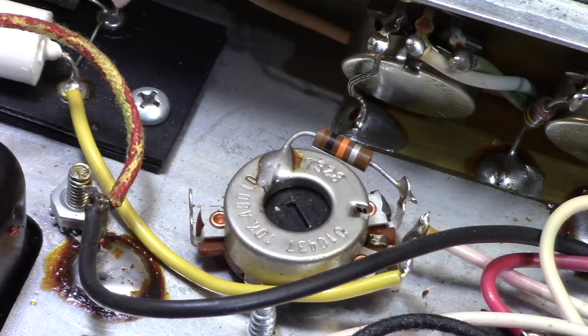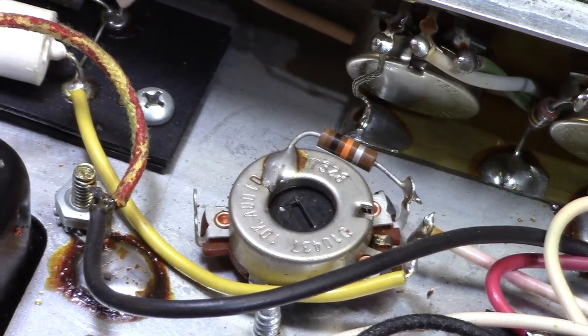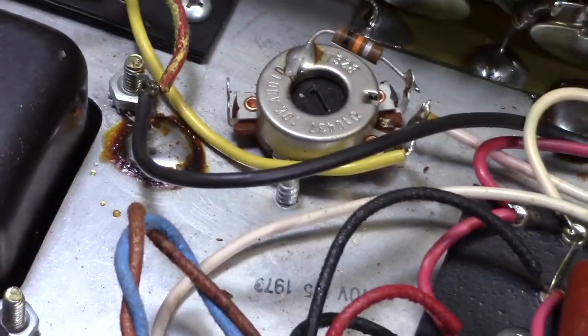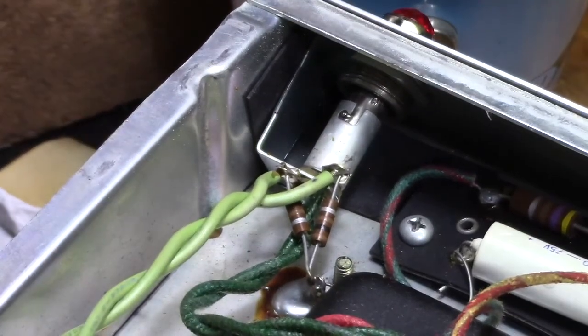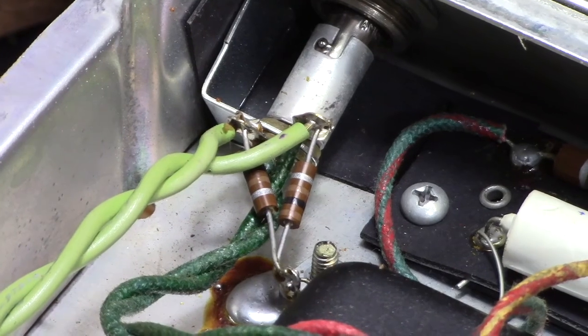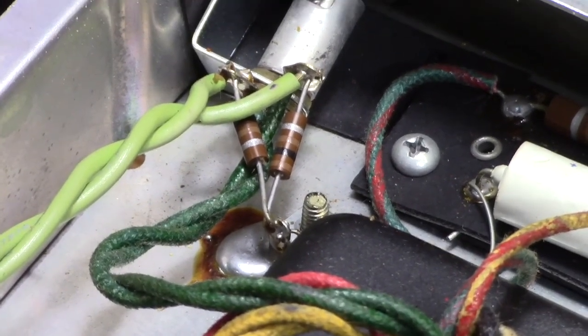And it's 28th week, so that's a 73 bias pot. That continues to add more evidence to the actual date of the amplifier. Power transformer right there. There is the pilot light bayonet and the two resistors for the phantom center tap, which I will probably replace as well.